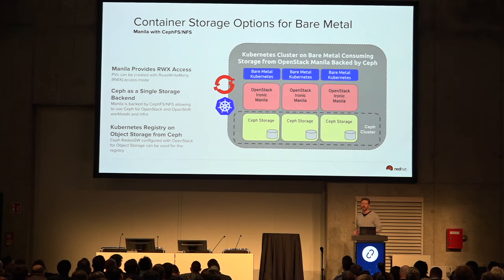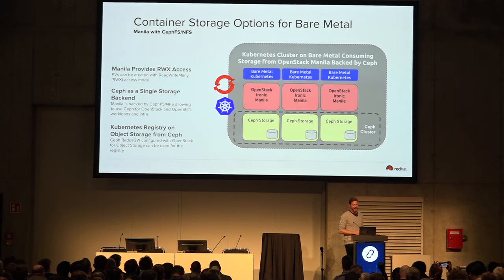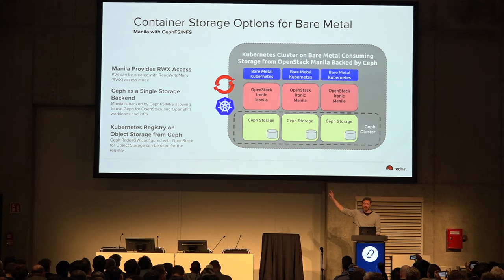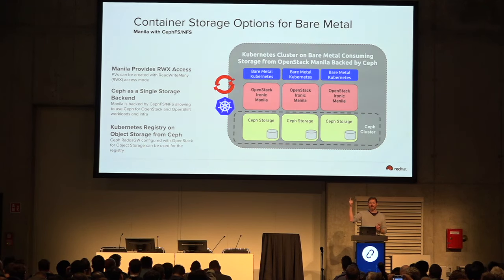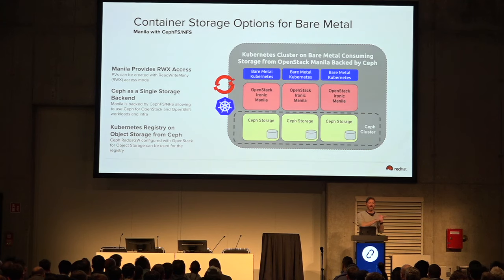Another option when we are running Kubernetes on OpenStack, or rather on bare metal managed by OpenStack, is Manila, right? In this case, I have the nodes managed by OpenStack on the top in blue, where Kubernetes is running. And then I have OpenStack with Ironic and Manila, at least, and probably the rest of the services running in there, right? And usually I will have a Ceph storage cluster, and the Ceph storage cluster will be consumed by Glance, by Manila, by Cinder.